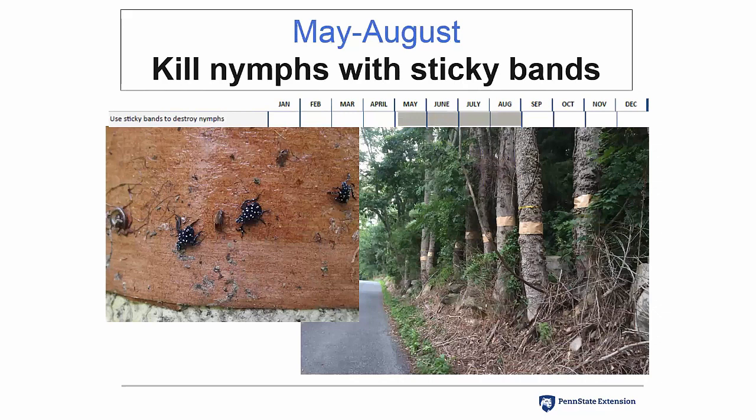You can also make sticky bands by wrapping duct tape around the trees, sticky side out, or some people wrap duct tape around trees, sticky side in, and coat the outside with Vaseline or a product called Tanglefoot, which traps insects. There are many online fact sheets to learn how to make sticky bands from other extension services.